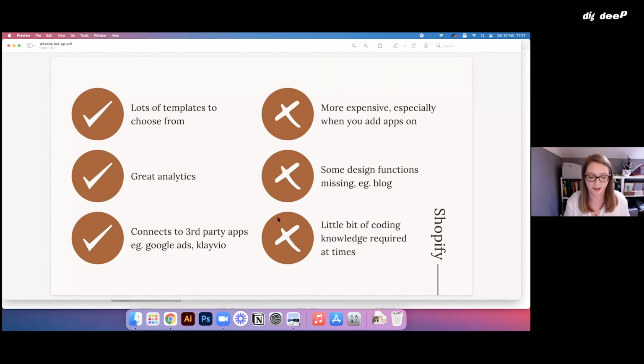The analytics are great. There's a lot of information on abandoned cart checkouts, so you can try and retarget those customers and bring them back into the business. And it connects well to third-party apps like Google Ads.